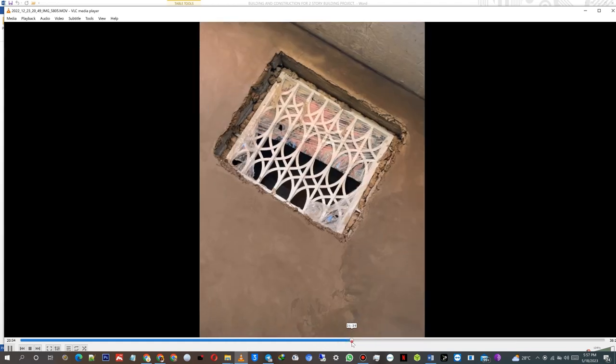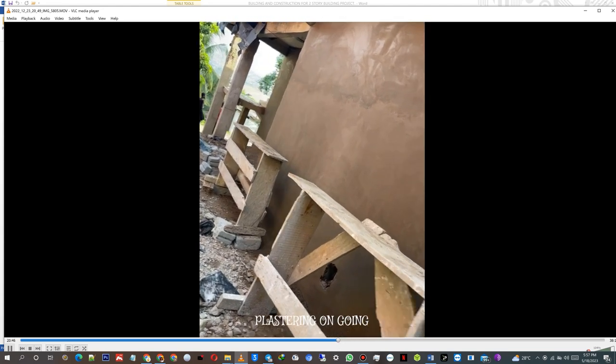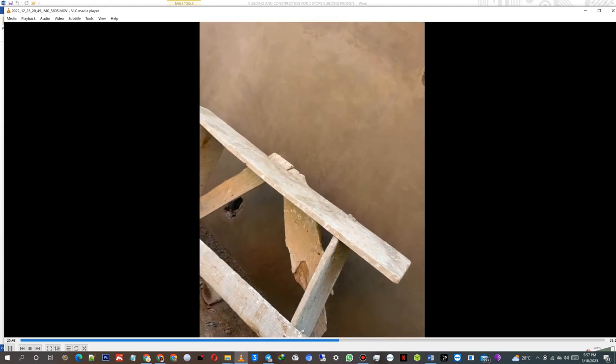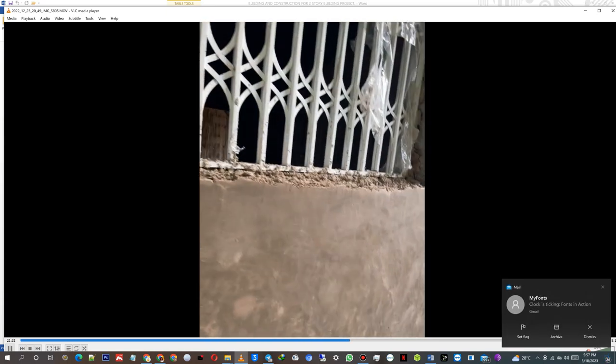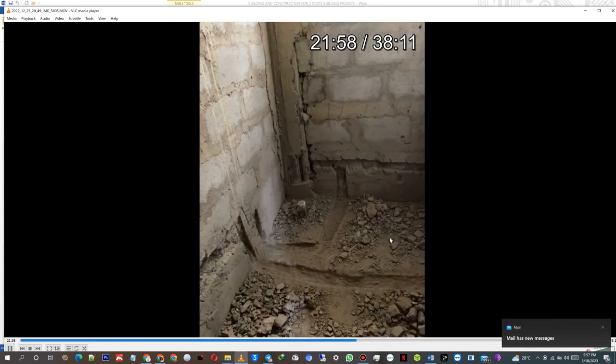So this is actually the first day of plastering the project. These are the plastering where the work was actually smooth. The guys were actually good at plastering, so they did a very smooth job.